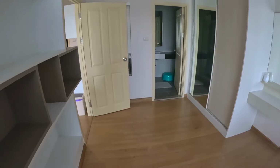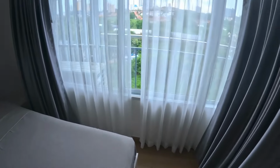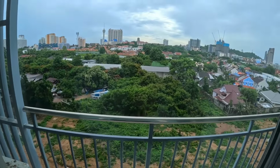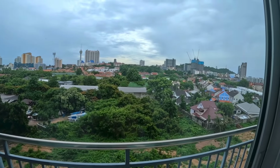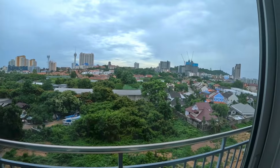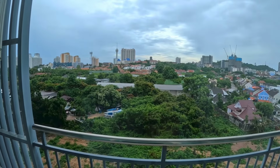Yeah, so a very large bedroom here. And there's your bedroom view. Yeah, looks like in the distance there you can see Pattaya Hill. Yeah, so this condo located on Thepprasit Road.